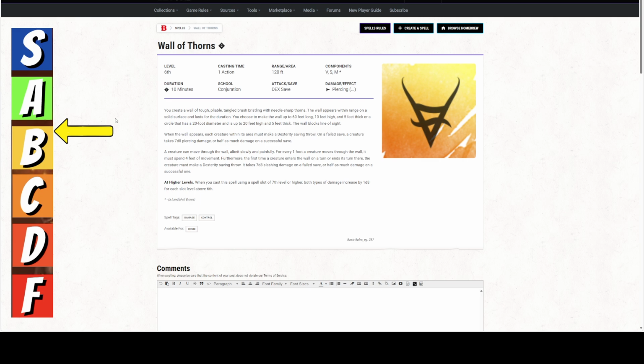Furthermore, the first time a creature enters the wall on a turn, it doesn't say the first time a creature willingly enters the wall, it just says the first time a creature enters the wall on a turn, or ends its turn. So it has to end its turn in the wall. They've got to make another dex save, and if they fail, they take 7d8 slashing damage on a failed save, half as much on a success. You can upcast this, and when you do that, both types of damage increase by 1d8. So at 7th level, it becomes 8d8 for an average of 35 points of damage.